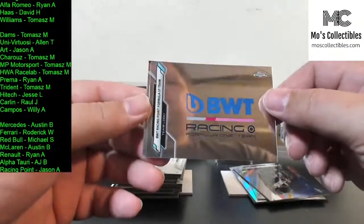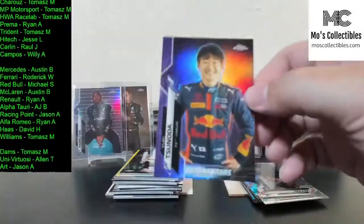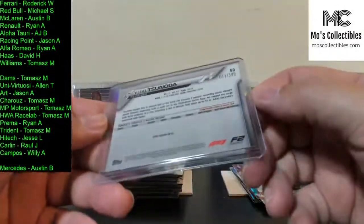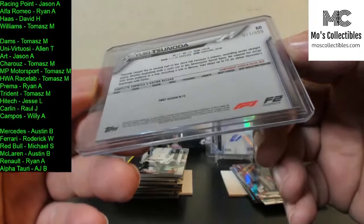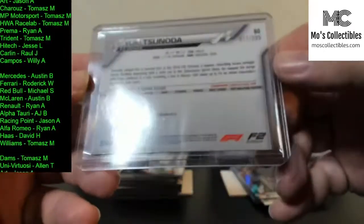Luca Ghiotto. Racing Point and Sebastian Vettel. And we get a purple Yuki Tsunoda, out of $3.99 here for Yuki. Yeah, I think she looks pretty good on the back. I don't see no edging issues. There was a little kind of a bubble up here on the left, but I think that might be the sleeve. 11 out of $3.99 for Yuki.